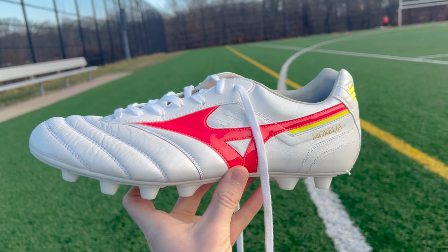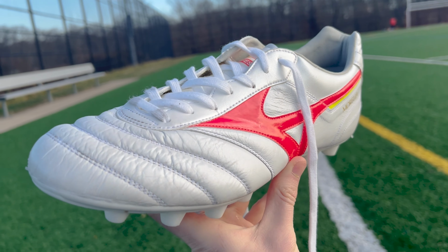Now, compared to the Neo 4 Beta, the Morelia 2 is going to give you a slightly more relaxed fit, in part due to this traditional lacing system. Also, the sole plate is going to be a little bit more flexible in the midfoot compared to the Neo 4 Beta, and I actually like having a bit more flexibility there. And definitely, if you have wider feet, these are going to be a solid option for you because that leather is definitely going to stretch a bit over time towards the toe box.